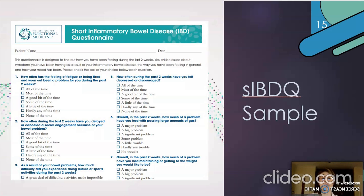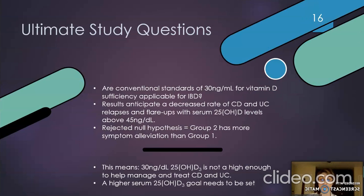And these questionnaires will be asked before the start of the study, monthly during the study, and at the end of the study. And the study lasts 4 months. So the ultimate question that this study seeks to answer is: the conventional standard of vitamin D of 30 nanograms per milliliter, which is what the Endocrine Society deems sufficient, is it enough specifically when it comes to inflammatory bowel diseases?